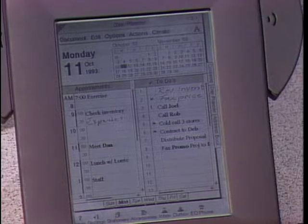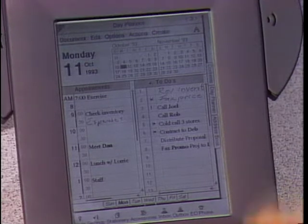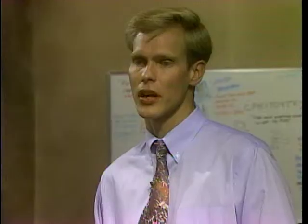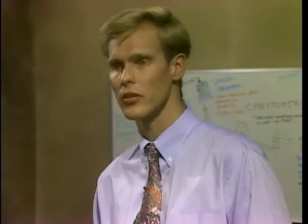So if I double tap on Dan's name, it'll bring up his whole profile of information, phone numbers, fax numbers, and a complete cross-reference of all the previous meetings we've had. Helps me keep track of who I've talked to, what I've talked to them about. So the communicator really is designed on solving business communication needs, the whole spectrum, telephone, fax, electronic mail, all built into a single device. That's great.